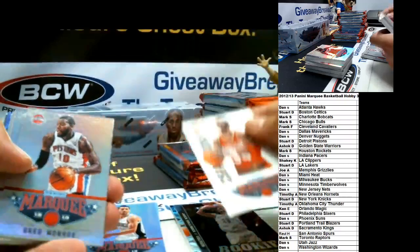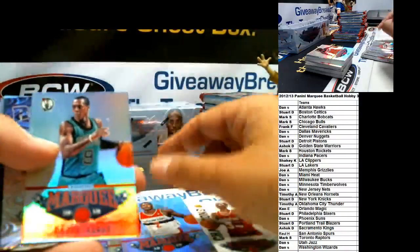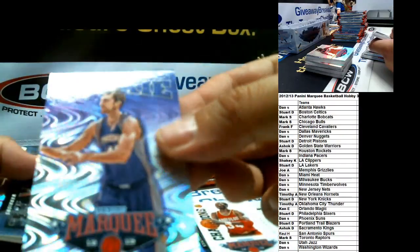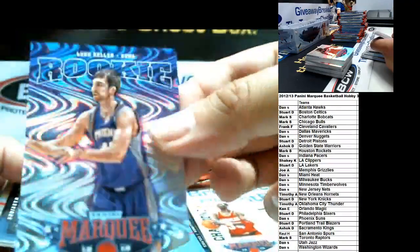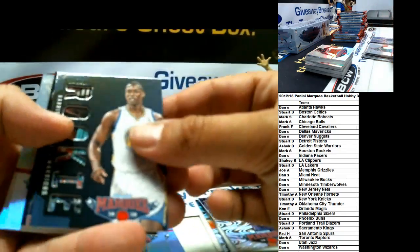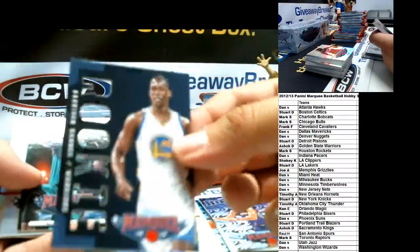Hakeem. Greg Monroe. Ray Allen. Kevin Martin. John Wall. Rondo. This looks cool. Luke Zeller for the Suns rookie. I like how they put the colors with the uniforms. Be nice if they were numbered. And there was some ink on those. Harrison Barnes rookie for Golden State. Golden State's actually doing very well in this, I would say.